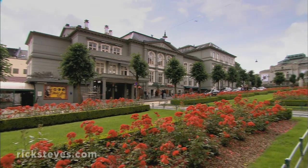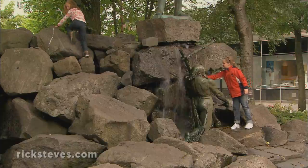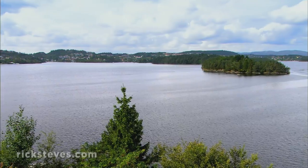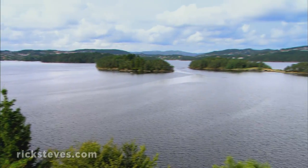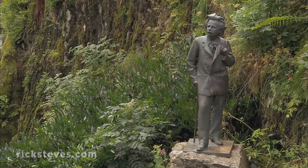In the late 19th century, Norway's greatest artists and musicians called Bergen home. This fountain is dedicated to the beloved violinist Ole Bull. And just outside of town is Troldhaugen, the home of Norway's greatest composer, Edvard Grieg.